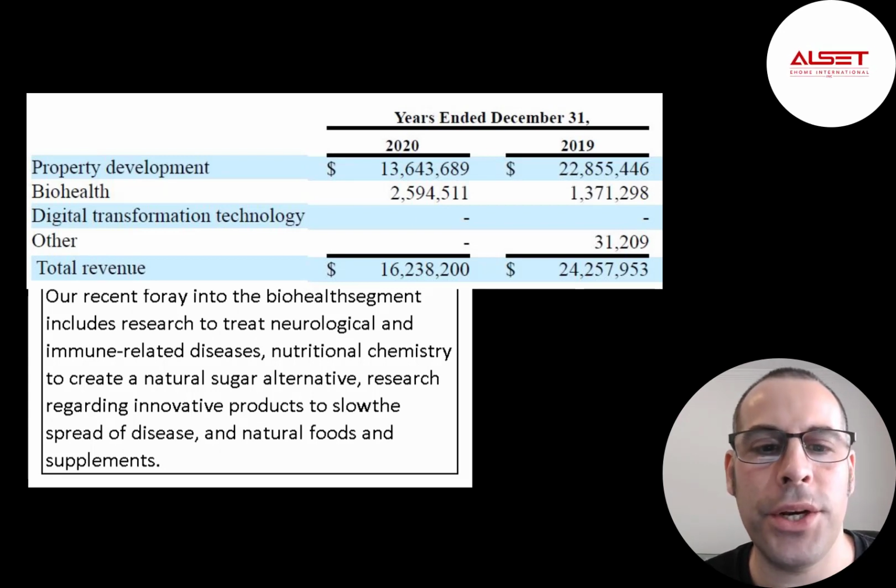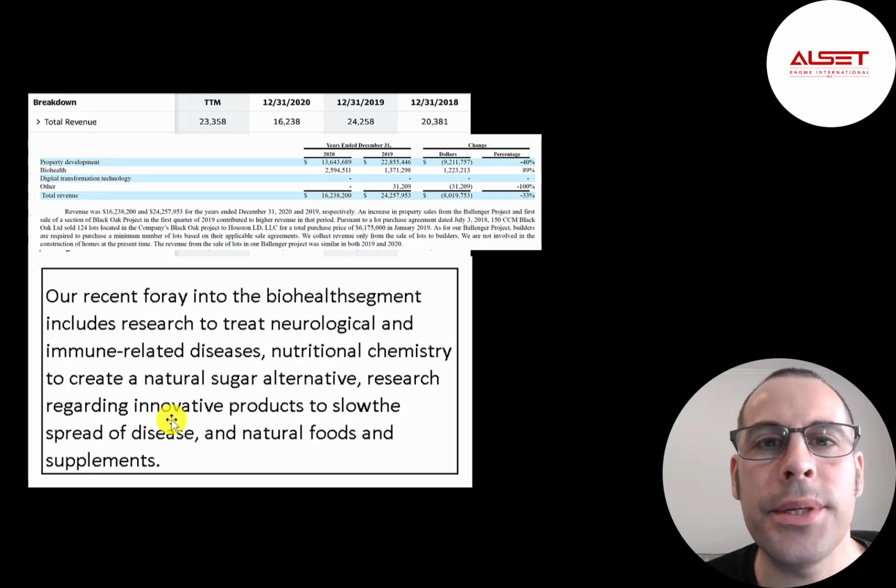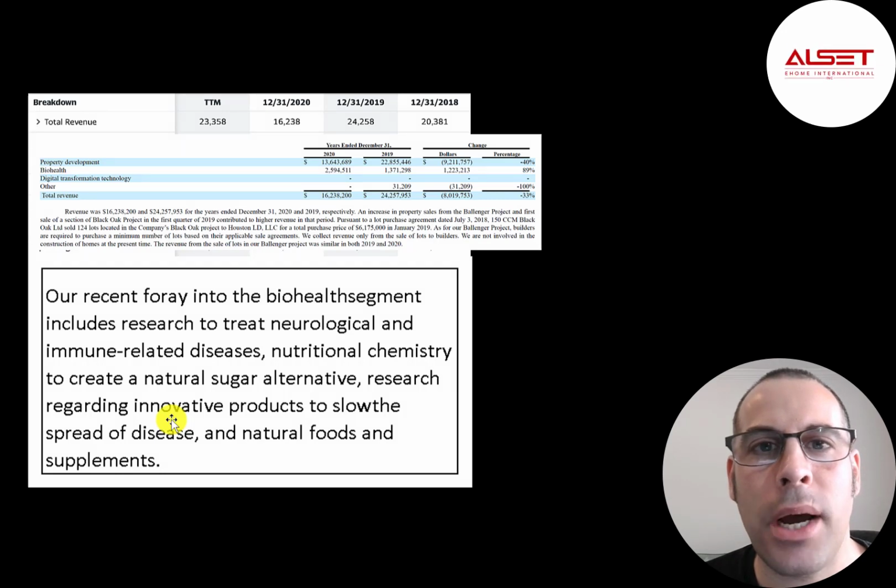Their biohealth division grew from 1.4 million to 2.6 million. So the company has doctors and scientists doing research and development, and they've been producing natural foods and supplements. And those are sold to distributors, and those distributors sell their products to retail stores all around the world. This segment is much more scalable than their property development.